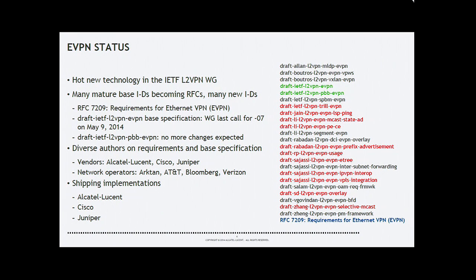EVPN status, it's really a hot new technology in the IETF, and you can see that there's a bunch of different internet drafts. The ones in red have expired, the ones in gray are moving forward, and the ones in green are kind of the ones that are going to be RFCs next. And then we also have our first RFC, which just came out a couple weeks ago, which is the requirements RFC.